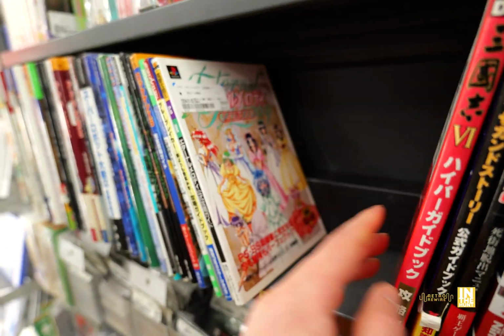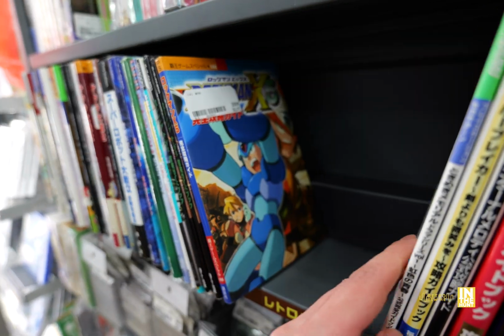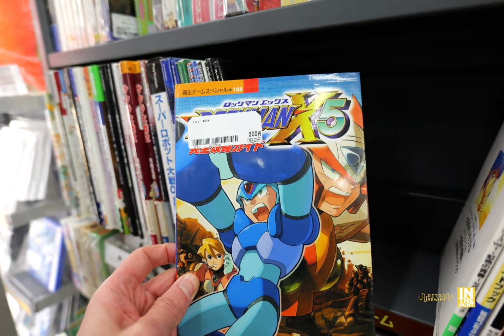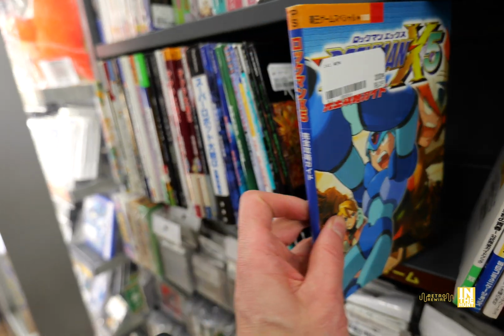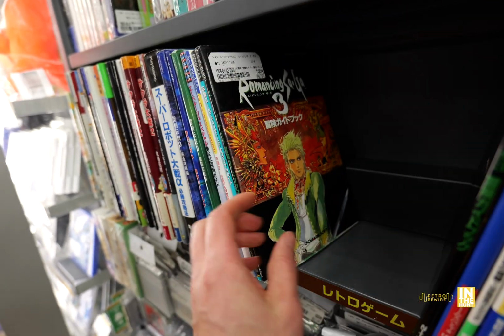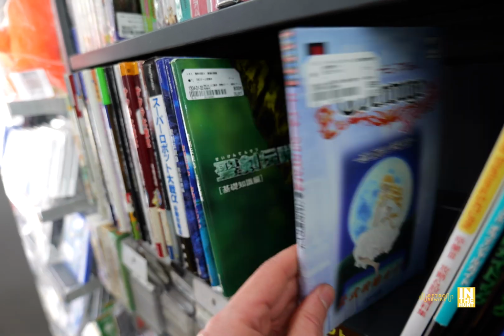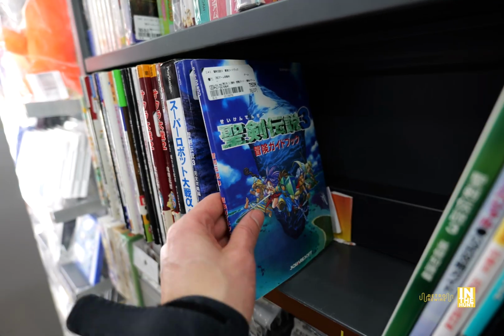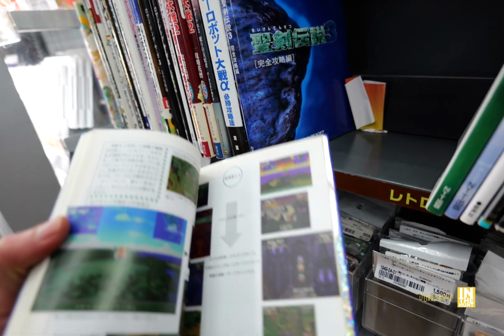Man, looking through these guides. With what I've picked up, I'm up to 3 guides at the moment. And look at this, X5 for 200 yen. The cool thing about these is they have some artwork in there. And sometimes, some of the stuff that I see in these strategy guides, I have never seen before. And then we have Secret of Mana 3.